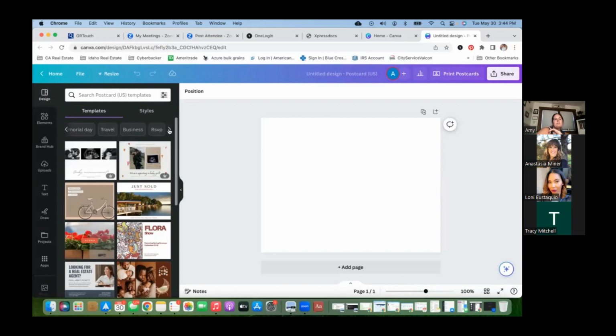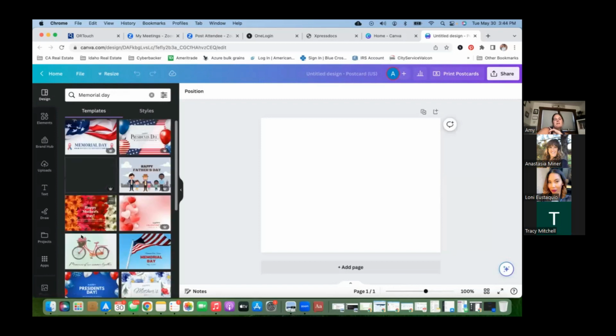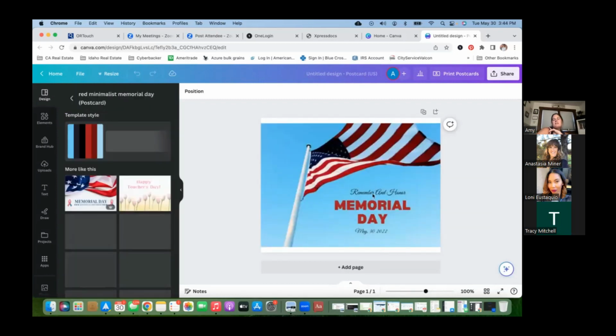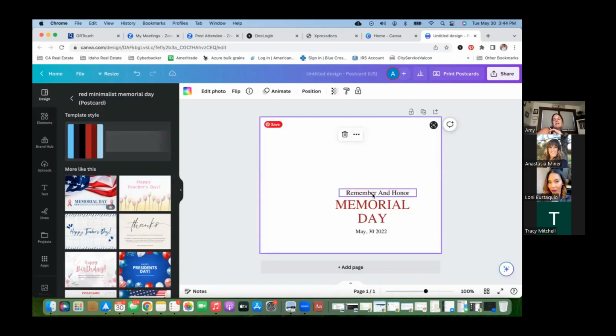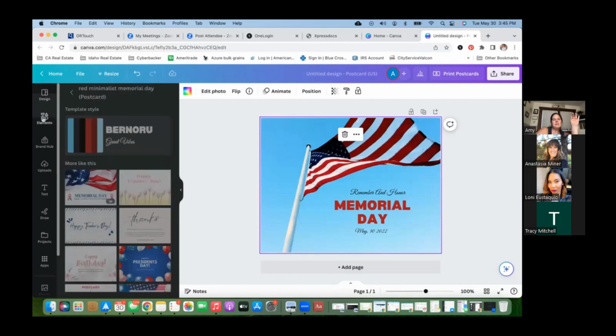So here, maybe we wanted a Memorial Day postcard. Here's your Memorial Day postcards. You can click that in and add it in there, and then you can edit it. Any part of that postcard you can edit. So if you like the format, but you don't like the pictures, you can change out the photos. If you're like, man, I like this, but that flag photo's hurting me, then you can go to elements.